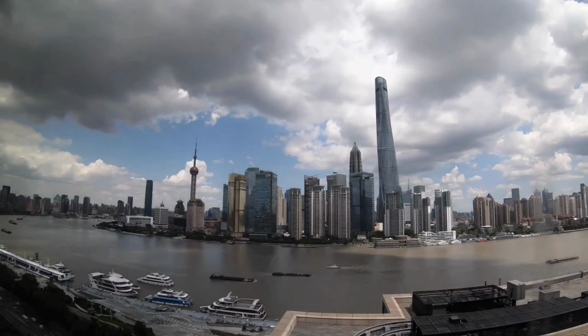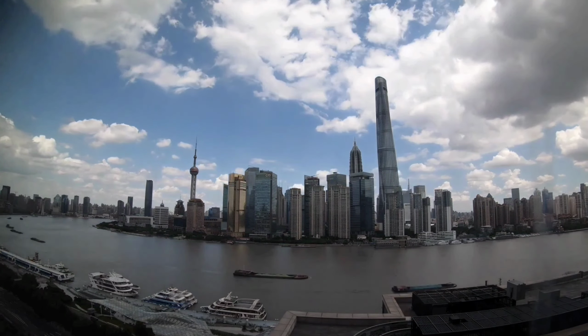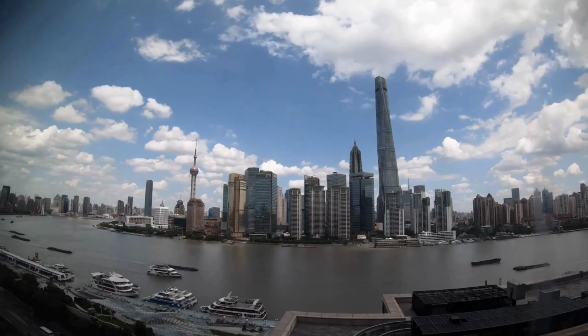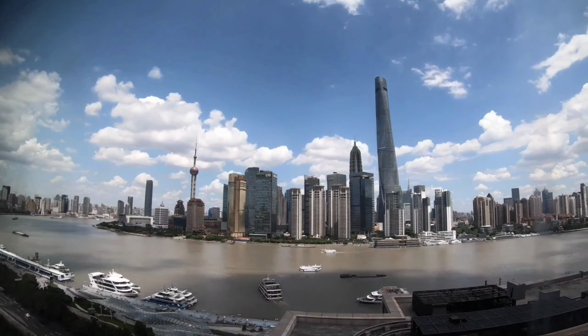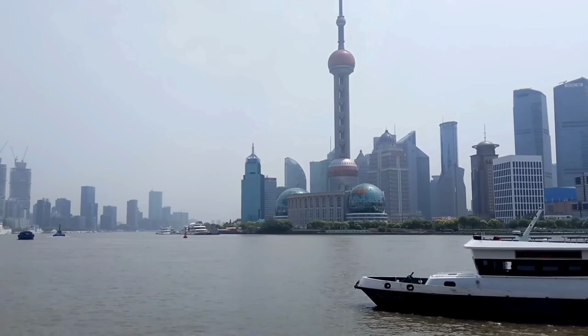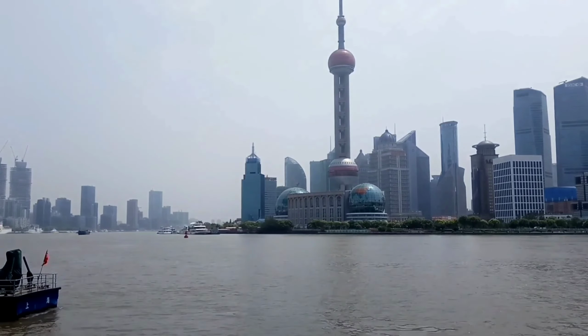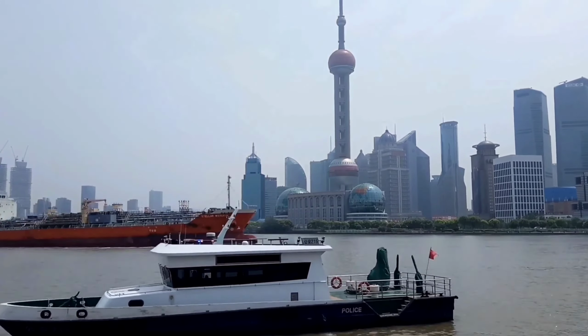The Bund, reputed as an exhibition of international buildings, is located on the west bank of Huangpu River, facing the dominating Oriental Pearl Tower. Travelers can feel the charm of the exotic old Shanghai. Coming to Shanghai and missing the Bund is like visiting Beijing and bypassing the Forbidden City or the Great Wall.